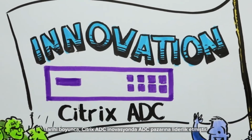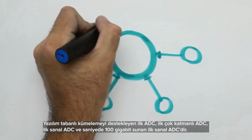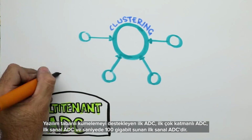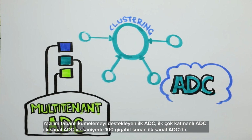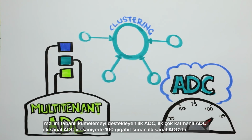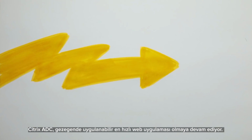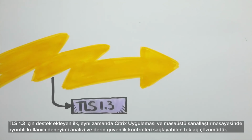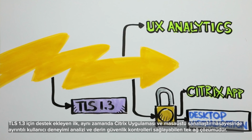Throughout its history, Citrix ADC has led the ADC market in innovation. It was the first ADC to support software-based clustering, the first true multi-tenant ADC, the first virtual ADC, and the first virtual ADC to deliver 100 gigabits per second of throughput. Citrix ADC remains the fastest web application firewall on the planet, the first to add support for TLS 1.3, and the only networking solution that can provide detailed user experience analytics and deep security controls for Citrix app and desktop virtualization.